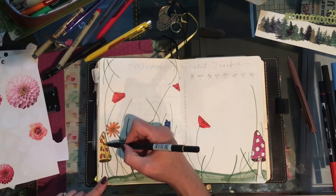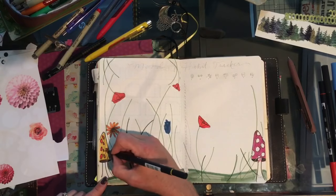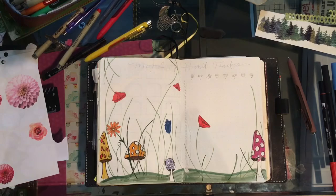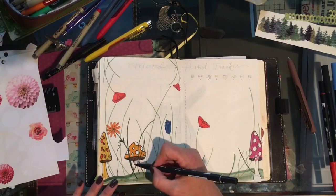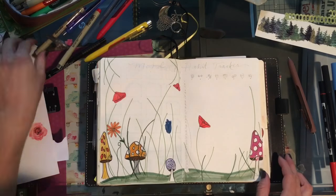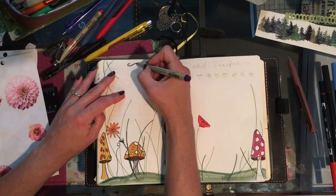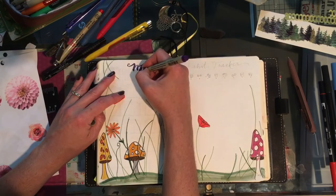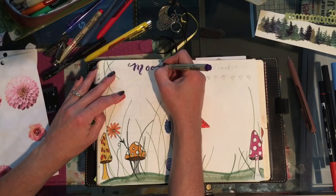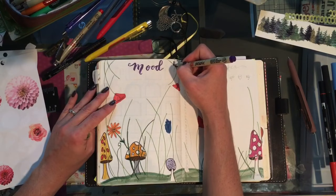My habit tracker is the same as last month. I've got my icons at the top with my numbers running down on the left. And every day I'm just going to put a little dot on the habit that I did. Hopefully at the end of the month, this will be all dotted up and I'll have a good month of good habits. But it is interesting because if I don't, you can easily tell. And that's kind of what I like about it.